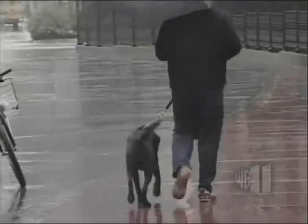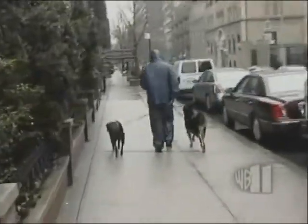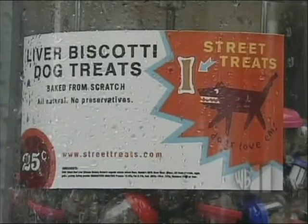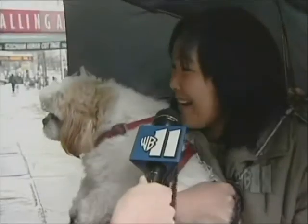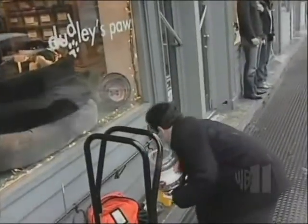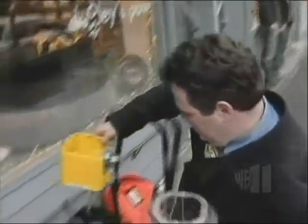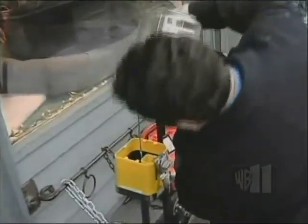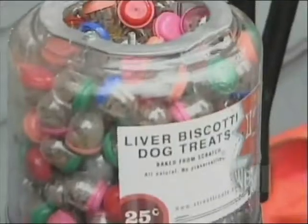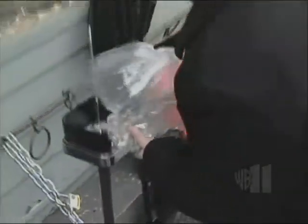Even on a rainy day, dogs are out all over the city, and now their owners can get their treats easier than ever with Street Treats, a candy machine for dogs. One of the inventors of Street Treats, Brad Kramer, says he got the idea after working for several years in the laundromat business. Same concept, but with dog treats. Now Brad says every few weeks he has to go around and refill all the machines because the business has been such a success, with sales rising to 1,600 just last month.